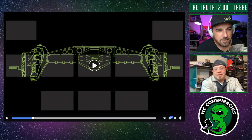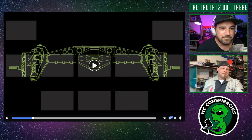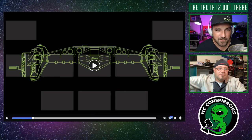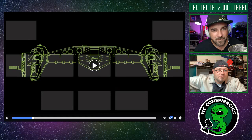But that's still cool. I mean, plastic slides, metal doesn't. It's portal, and so it would go with the comp crawler look for sure. Yeah. But I have a TRX4. I love it. I think the portals are great. They're plastic. Doesn't bother me.